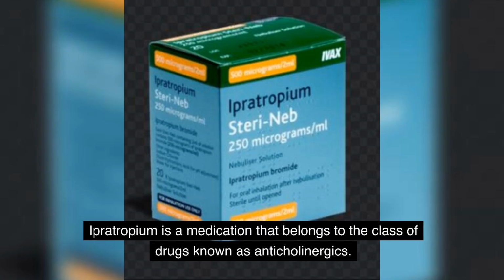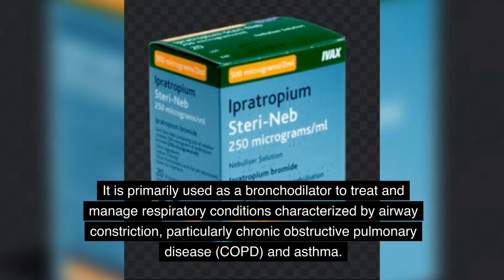Ipratropium is a medication that belongs to the class of drugs known as anticholinergics. It is primarily used as a bronchodilator to treat and manage respiratory conditions characterized by airway constriction, particularly chronic obstructive pulmonary disease, COPD, and asthma.